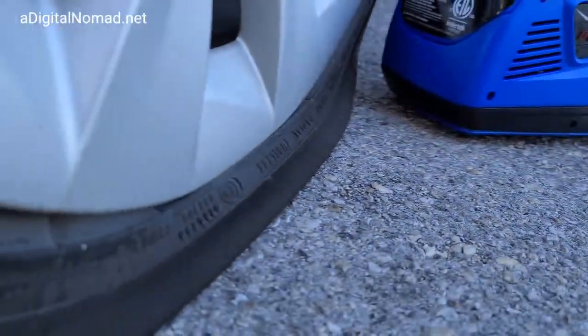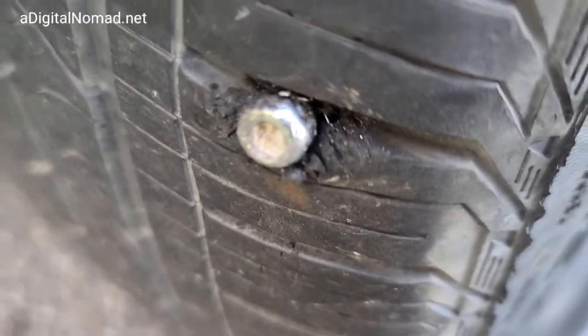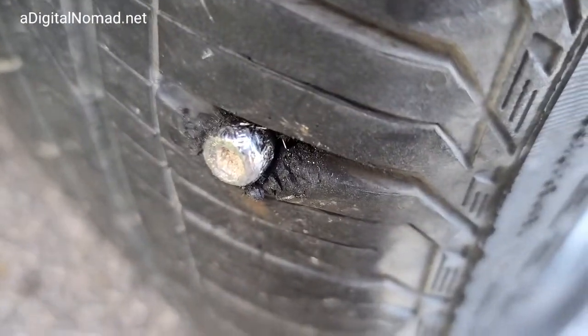Alright, as you can see, there's no air left in the tire. I don't know if I can get any more air in this thing. And look, this thing is still in there. I still don't know what it is.